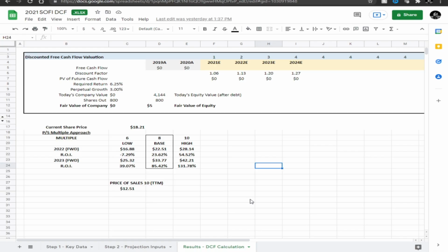All right, here's the valuation for SOFI. Now, the discounted free cash flow valuation does not work because this company doesn't really have free cash flow. So we can't discount that future free cash flow right now to come up with a fair value of the company. But that does not mean that it's not a buy. It's just a different type of stock. This is a growth stock.